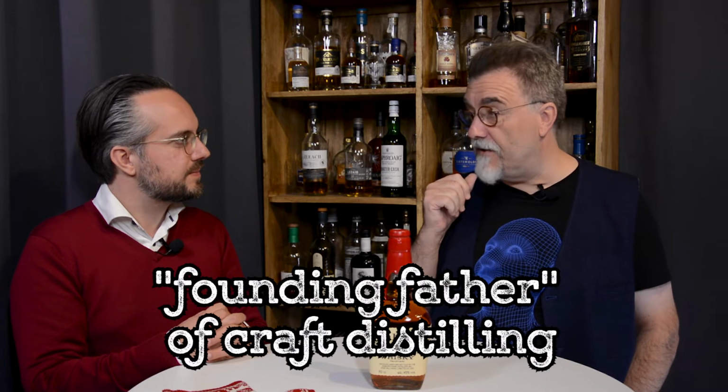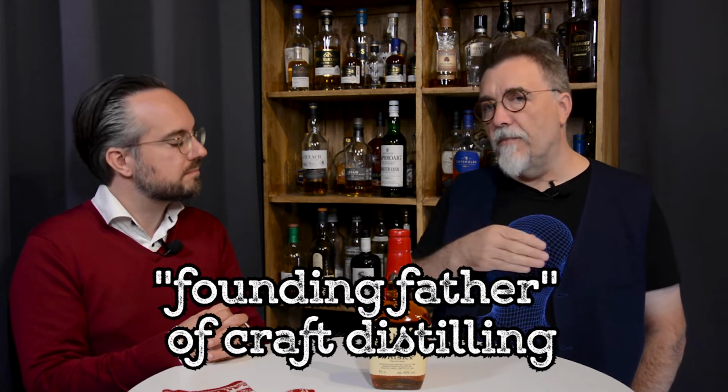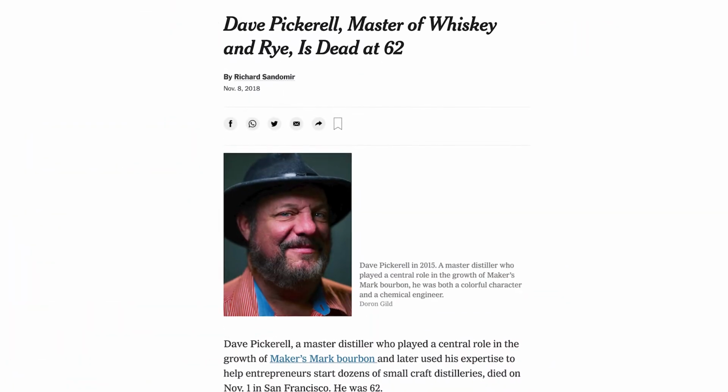There was a key player called David Pickerell that joined Maker's Mark. He's one of their most famous master distillers. He's actually called the founding father of craft distillation. He worked with a lot of smaller distilleries, but during his time at Maker's Mark, over a period of about 10 years, he went from 150,000 to their first 1 million bottles a year. Wow. That was around '74, '75. So he did a 10x on their production. He absolutely did. The guy's actually quite famous. God bless him, he's not with us anymore.